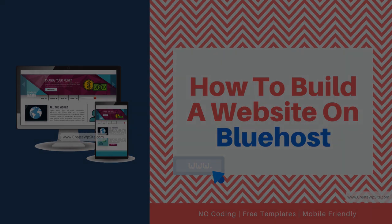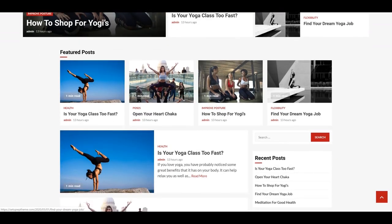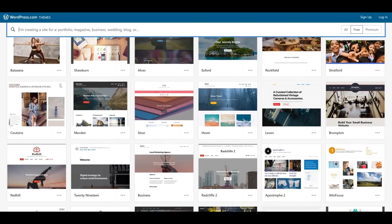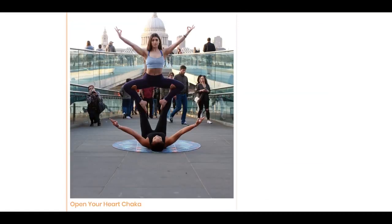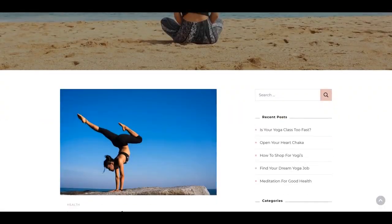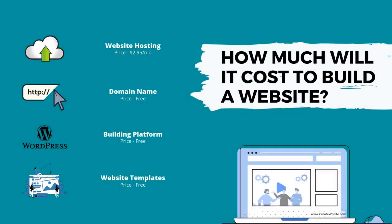We're also going to be building the site on the free website building platform called WordPress, which literally has thousands of free templates to pick from, so whatever type of website you want to create, there's going to be a template available to fit your needs, and you can change them anytime you want to something different with just a click of a button. But before we get started, I just want to go over a couple of things like the cost involved and then how long the process is going to take on average. And then after I get through all that stuff, we can start building the actual website with Bluehost.